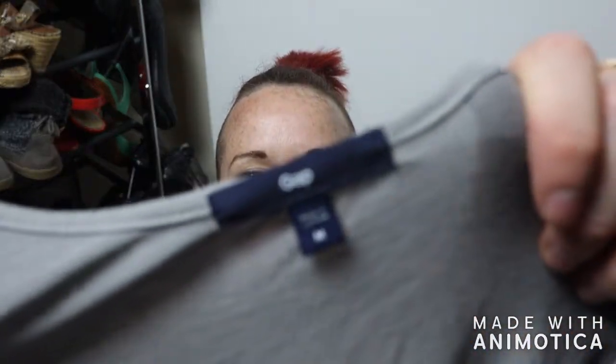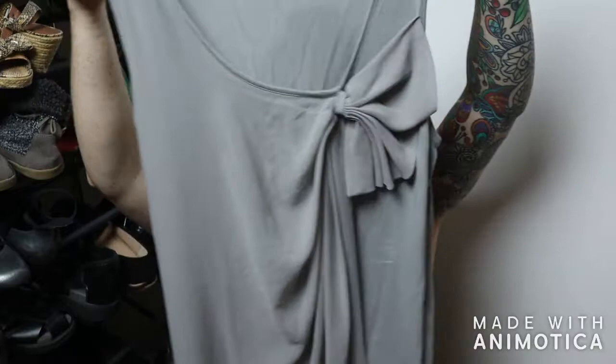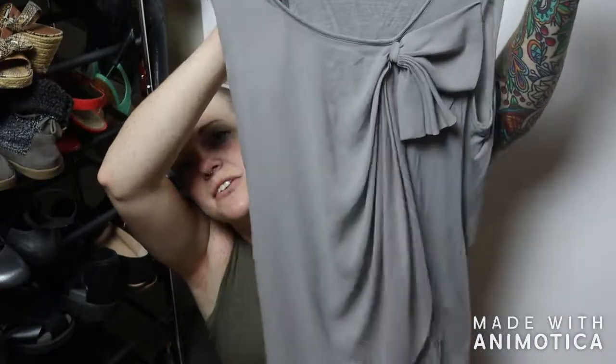All right, just a few more left. I grabbed this because it would be another good layering piece, a bundle piece. It's a Gap size medium, and it's like a bow tie, just a basic tank. Be really cute with a blazer, an open blazer, something that's printed or brightly colored.